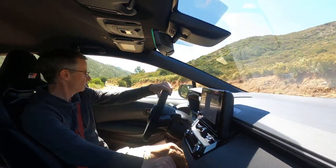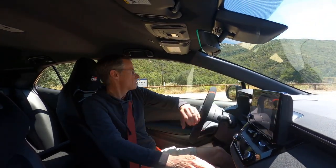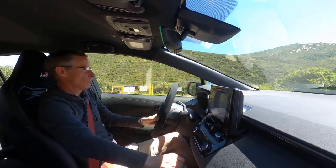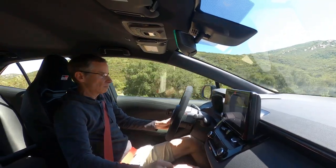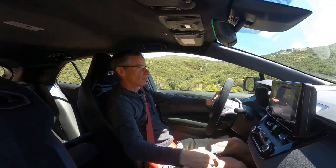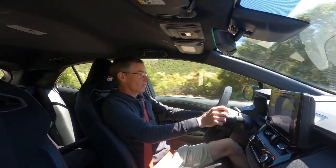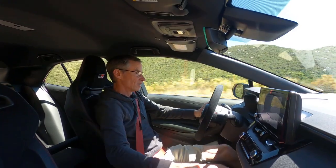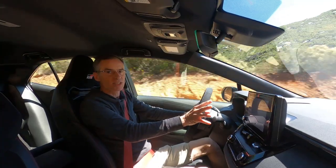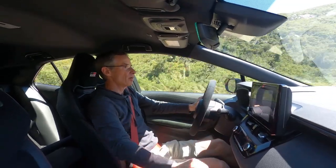Clutch take-up is pretty good. I think I have the seat in the perfect position for me. Gear change is a little notchy, but it's pretty precise. And immediately, it's a lot of fun. Easy to get up to pretty fast speeds. A little jiggly, the suspension's a bit jiggly, but it's not bad. These aren't perfect roads though, so maybe on a smoother road.